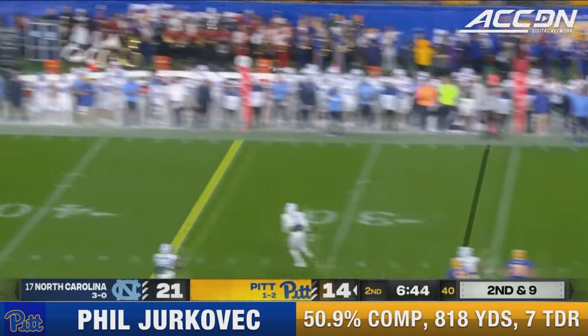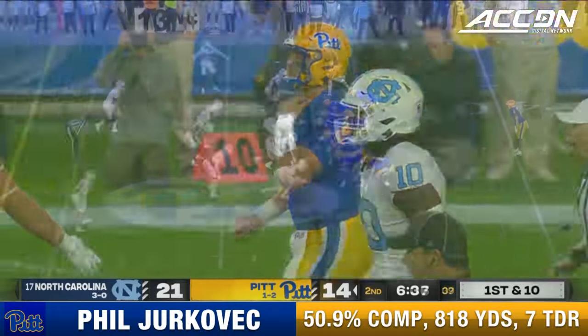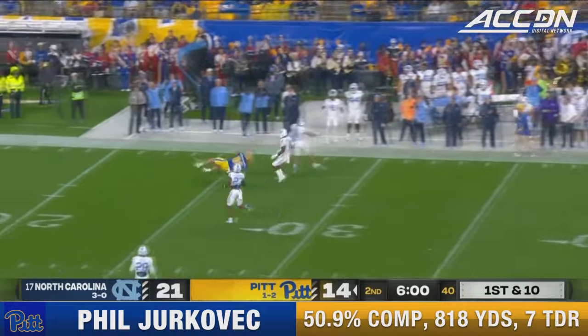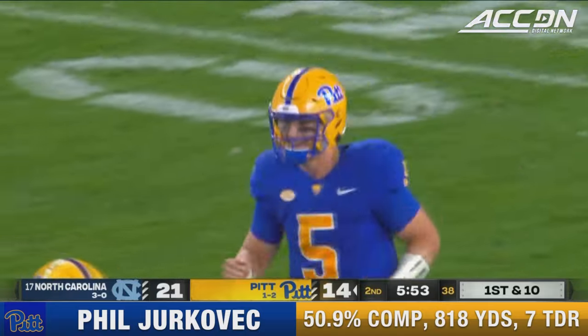Here's Jurkovec cutting it loose and caught. What a catch. Kanate Mumfield and a first down near midfield. Three tight ends now. Play fake Jurkovec. Over the top, Bartholomew caught it and held on at the Carolina 25. Took a big lick from Will Hardy.